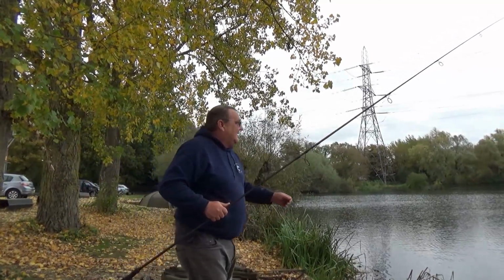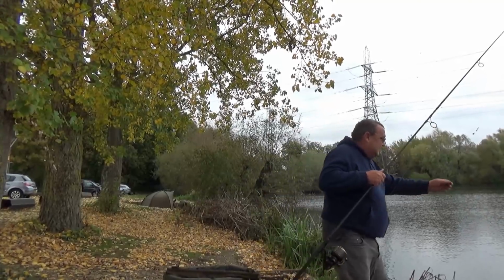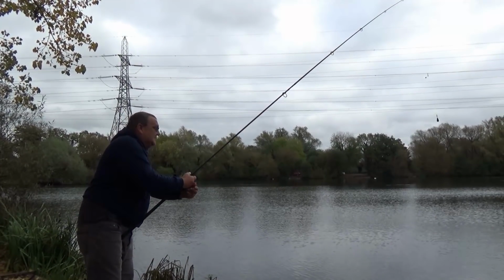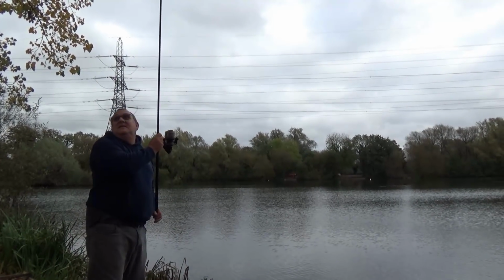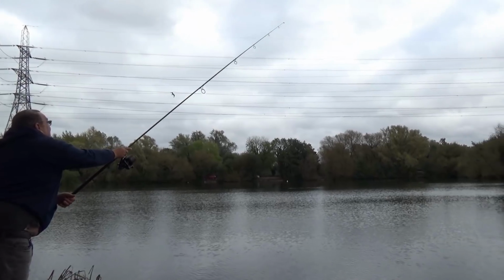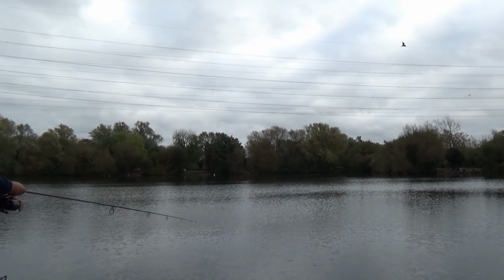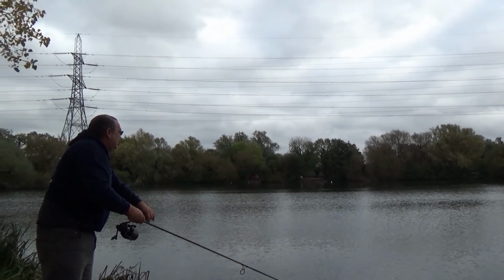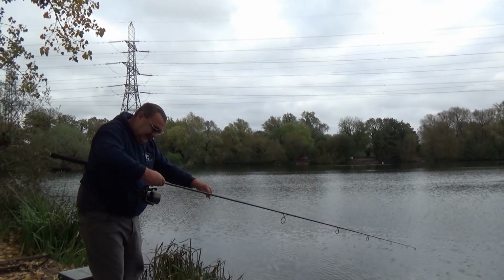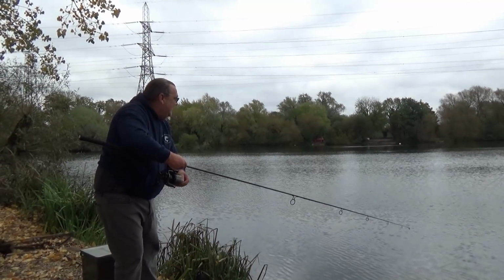How far out are you going? This one's set at 8 wraps. Just a little bit further, this one. Still on that gravel bar, but 8 wraps in. It's just over the gravel bar onto the silt. I've gone a little bit further.